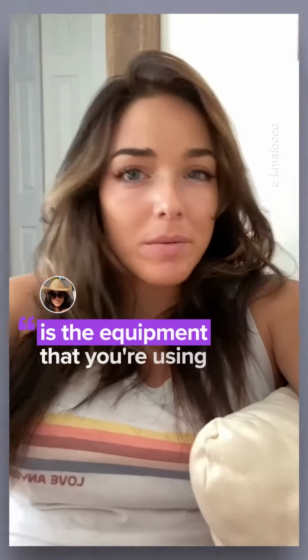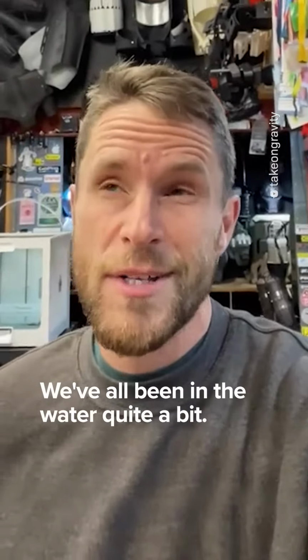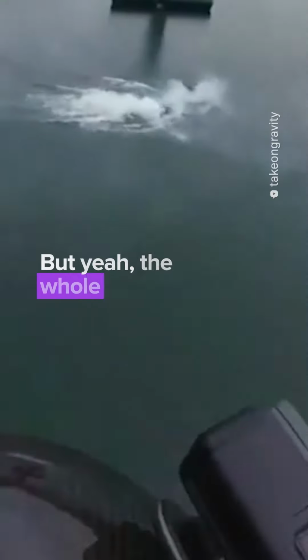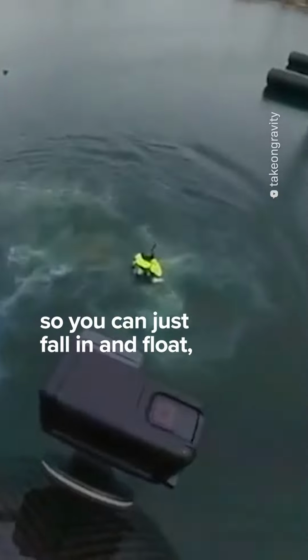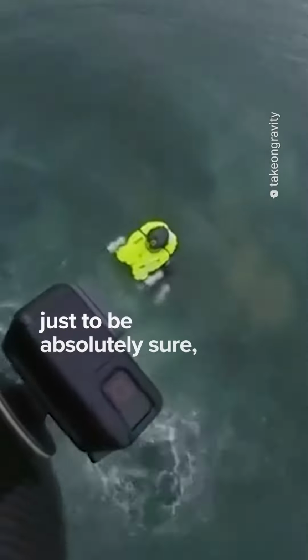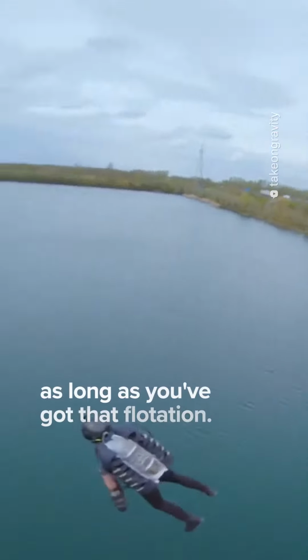Hi Richard, is the equipment that you're using waterproof or buoyant? Like what happens if you get submerged underwater? We've all been in the water quite a bit. I think there's a team, we must have had about 8 or 9 swims, I reckon. But yeah, the whole system floats. We built permanent buoyancy into the suit so you can just fall in and float the right way up. And then we wear a water triggered life jacket on top of that just to be absolutely sure, because it is very cool flying over water. You can go super fast and quite high and not really care about the risk of falling in as long as you've got that flotation.